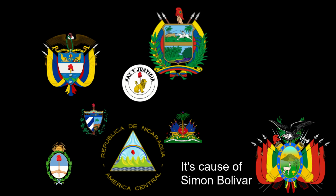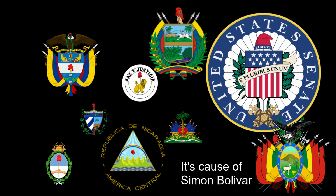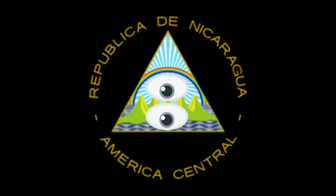Masons love this friggin' hat. They will wear it to bed, they will wear it when they get up, and they wear it in the shower. So why is this hat all over the crests of so many South American countries, as well as eyeballs and friggin' triangles?